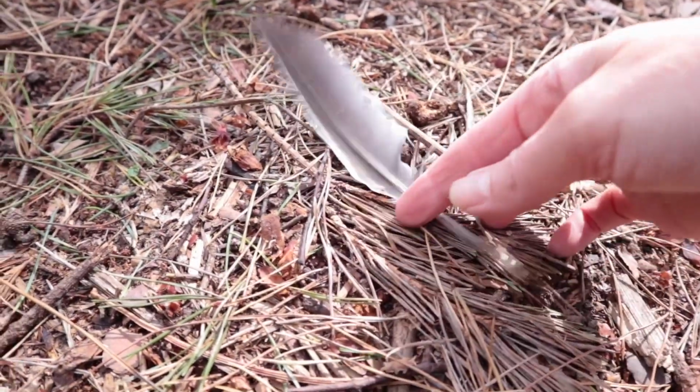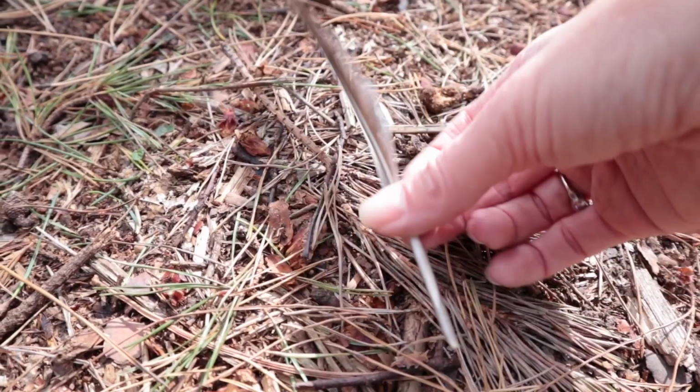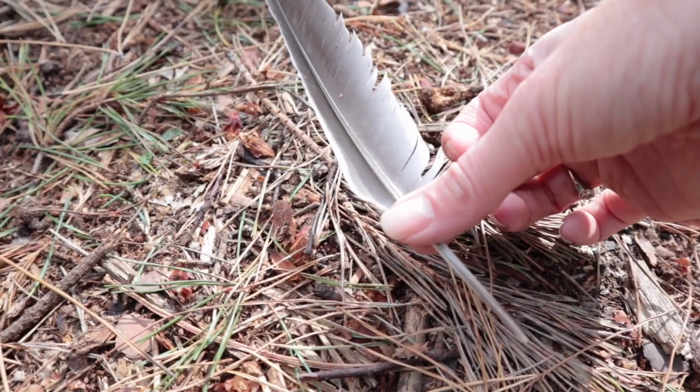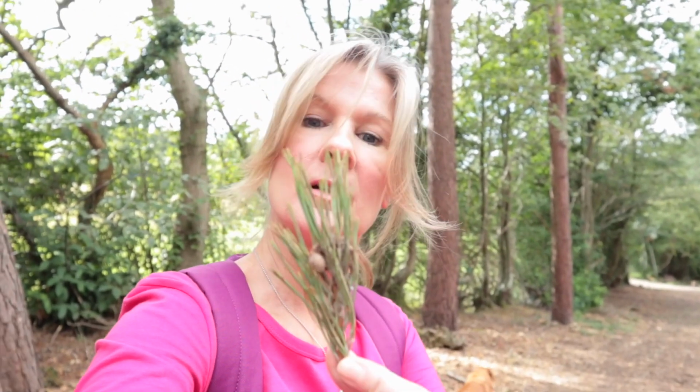Found a feather. Not the prettiest feather in the world and not the longest either, but if I don't find anything better, that might be worth a try. Finally, I found this. Kind of like nature's brush. So I'm going to see what I can do with that.